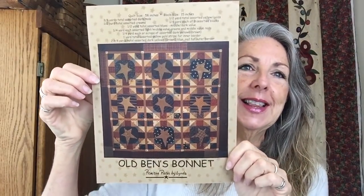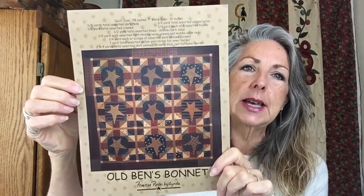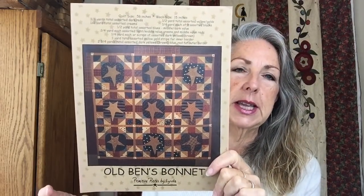So I've got a frog in my throat, lizards in my garden, butterflies in my garden. Here's another one that I thought, oh, I'm going to try not to make so many big quilts so I can finish and crank out some more quilts. Because I do hand quilting, it takes me a long time to get things done.